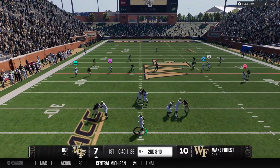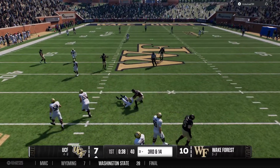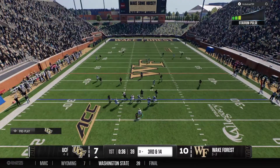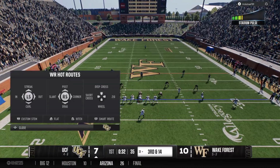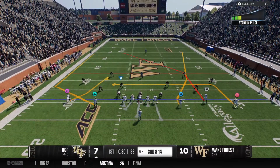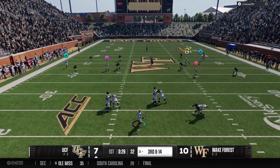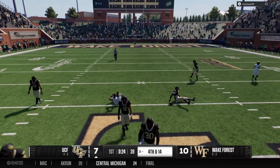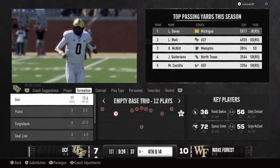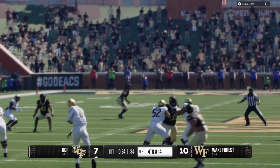After the incompletion, they go back up top. The freshman able to get home with the sack. The Knights want to crank the tempo. On 3rd and long, hoping to throw beyond the sticks. And this is dropped. Incomplete pass. He had a huge gain in his fingers, and he couldn't hold on.